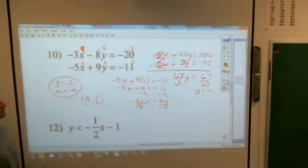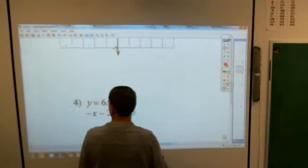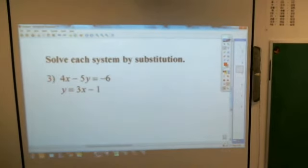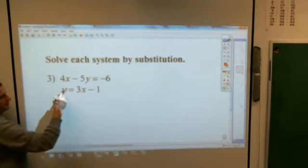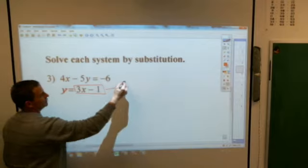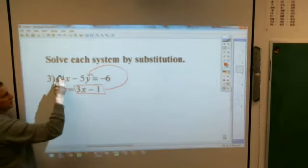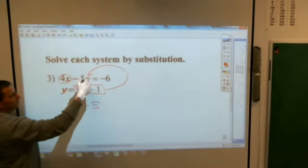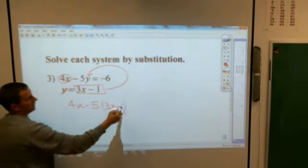Okay. How do you do number 3? Solve by substitution. If it's substitution, you look at which one is solved for a single letter, and that would be this. You know that y equals this. It's called substitution because you take what y equals and substitute it in for y in the other equation. So I keep my 4x, my minus 5, and then where the letter y is, I substitute this in, and it needs to be with parentheses because it's looked at as one big group. And that equals negative 6.